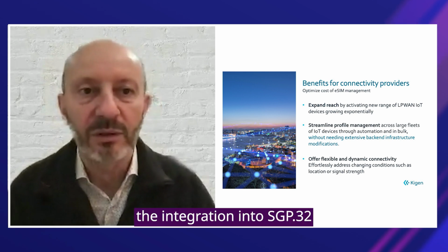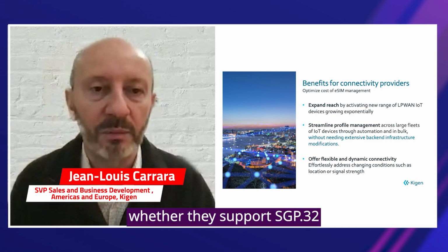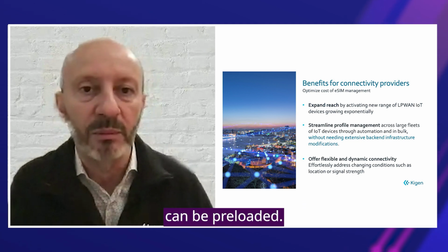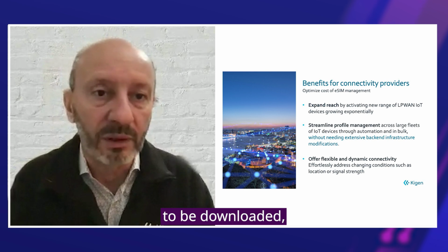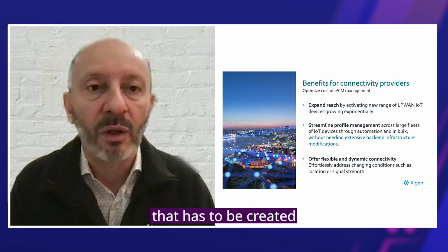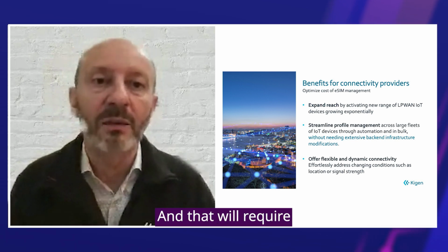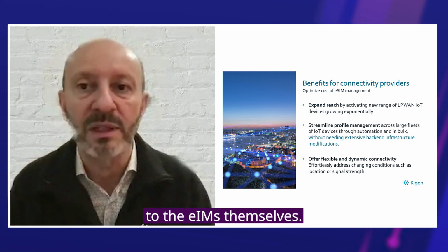So frankly, the integration into SGP.32 is a question when enterprises ask MNOs whether they support SGP.32. They should really be clear about whether they're just asking if their profiles can be preloaded. In most cases, MNOs would support that. Or if they want their profiles to be downloaded, in which case it might just mean a profile SKU that has to be created. Or if they want a complete SGP.32 solution from the MNOs, that will require some integrations for the MNOs to be ready and integrate to the EIMs themselves.